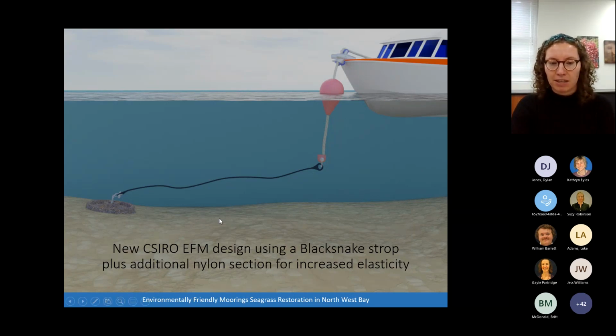But the main factor that makes it an environmentally friendly mooring is that it's just got one point of contact with the sediment rather than a chain dragging up. So that impact field is much smaller.